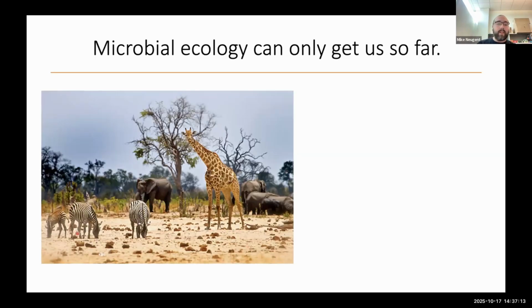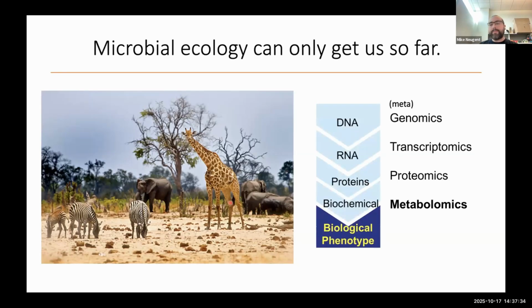We would miss the fact that there seems to be a nutrient source for these zebra here in the foreground, that these elephants like to be back here and maybe eating some grass or something. And there's not really a whole lot to say about this giraffe, except that they don't really like their picture taken. But we would miss a lot about this ecosystem if I only enumerated a number of species present.